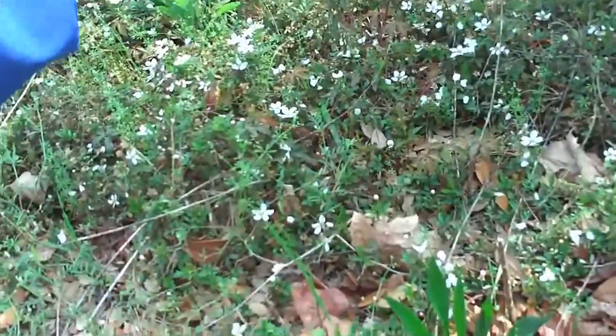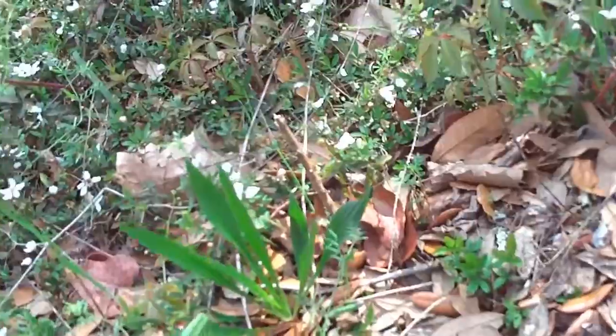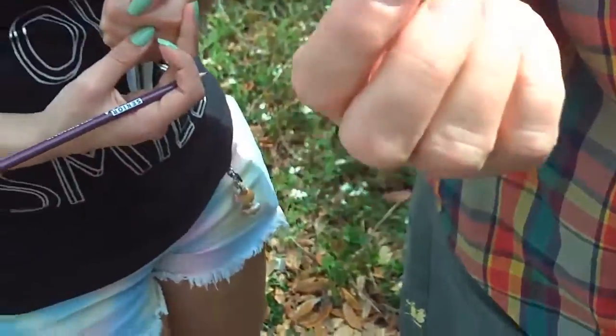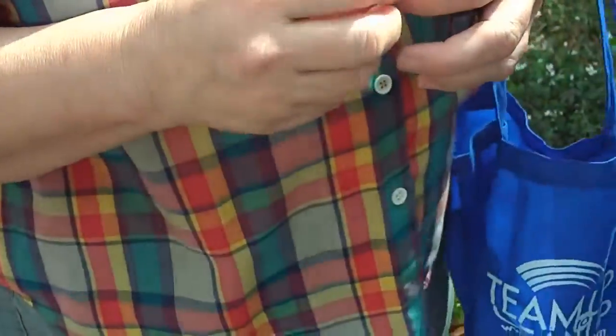All right. Plantain. What is that? Cleavers? Nature's Velcro. Yeah, cleavers. That's plantain. It's supposed to break, see how it sticks on you? Little strings in it. That's how you can tell it's plantain. And if you ever get a bug bite, chew it up. I had spider bites and all that. Anything. Snake bites.